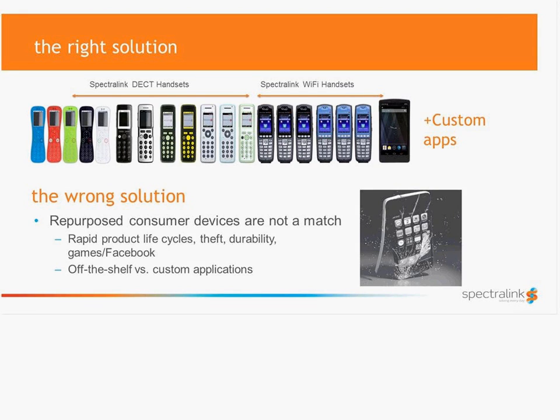We believe that the right solution is around purpose-built devices that are designed for these types of environments. From our extensive experience, a purpose-built wireless handset device delivers a more reliable, robust and effective workplace device. And we know it works and we know what doesn't work.